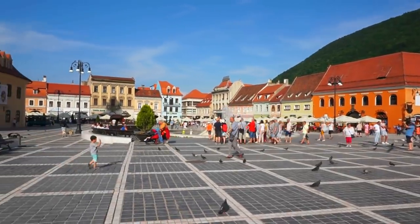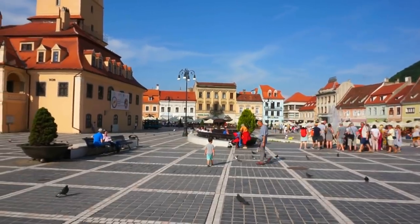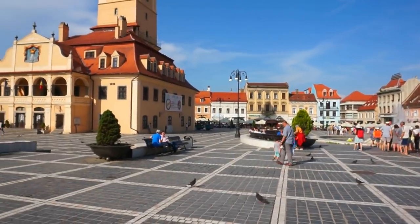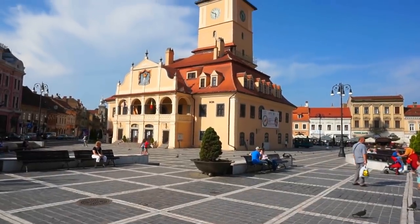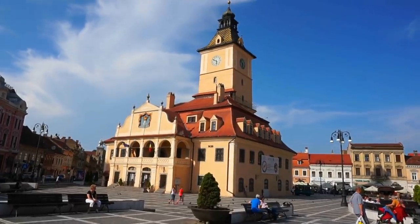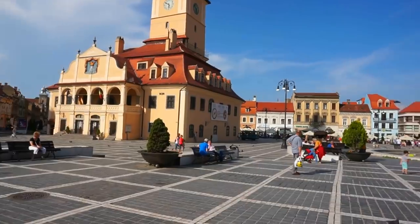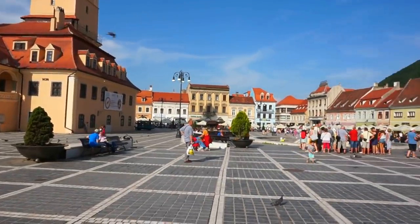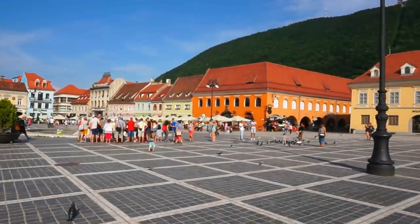Today I'm visiting the beautiful country of Romania. And I'm in a part of Romania called Transylvania. And I'm visiting the city of Brasov, the heart and hub of Transylvania. One of the most touristy cities in Europe, Brasov.